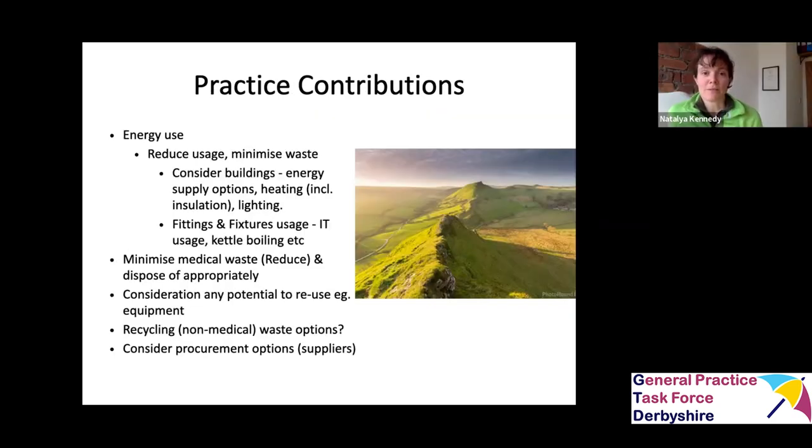Anyway, so practice contributions. Energy use is obviously a big one. So reduce usage as much as possible. So things like LED light bulbs. Obviously for a lot of us, unless you're a partner, you're probably not going to have much influence into the running and the management decisions of the practice. But if you make suggestions and your partners are happy to listen, some of these things are pretty straightforward.